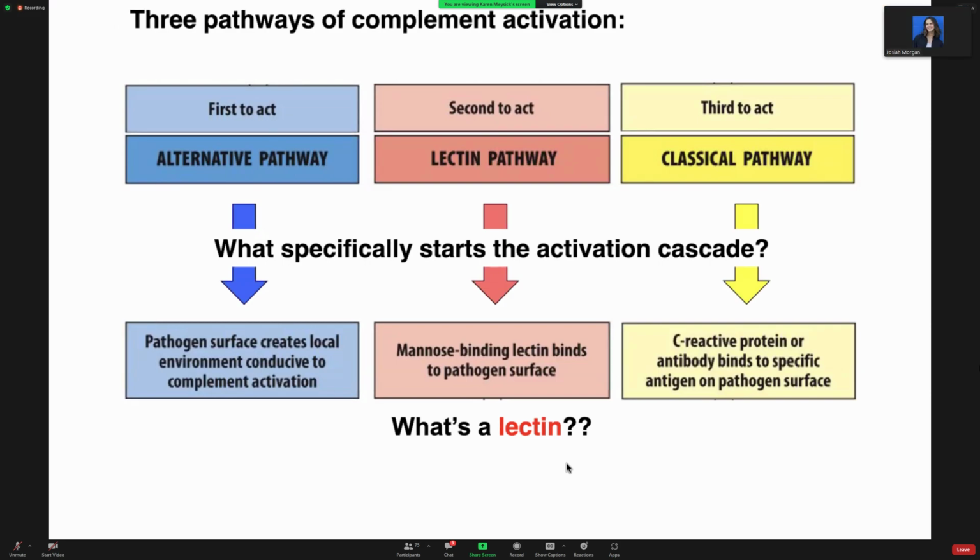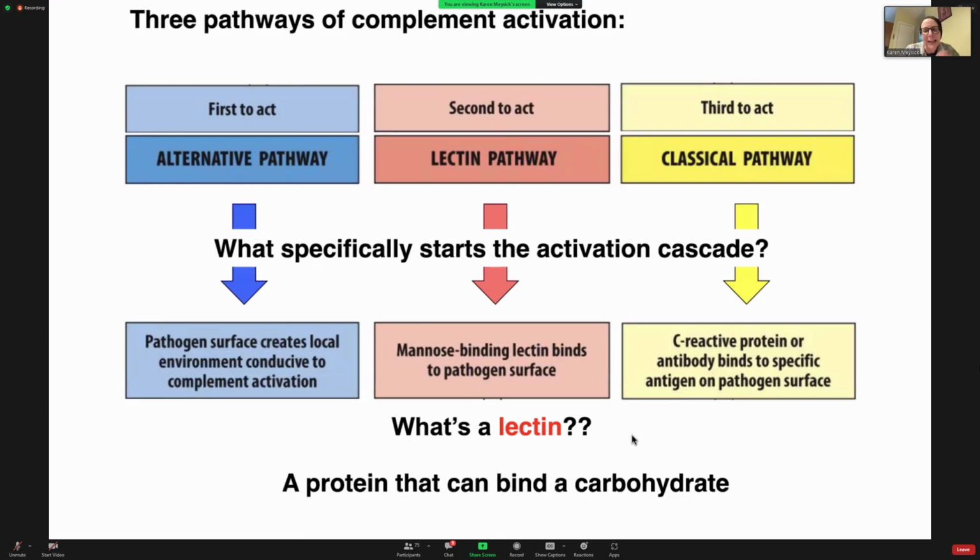A protein that binds a carbohydrate, or can bind. Absolutely. Don't know who said that, but great work. And I hope you, well, if you were reading from the slide, that's okay too. You were brave enough to turn on your mic, so you get credit either way. A protein that can bind to a carbohydrate. In other words, a protein that can bind to a sugar. Let's make it as simple as possible. That's what's going to bind to the pathogen surface. It's a protein that binds to a carbohydrate on a pathogen.